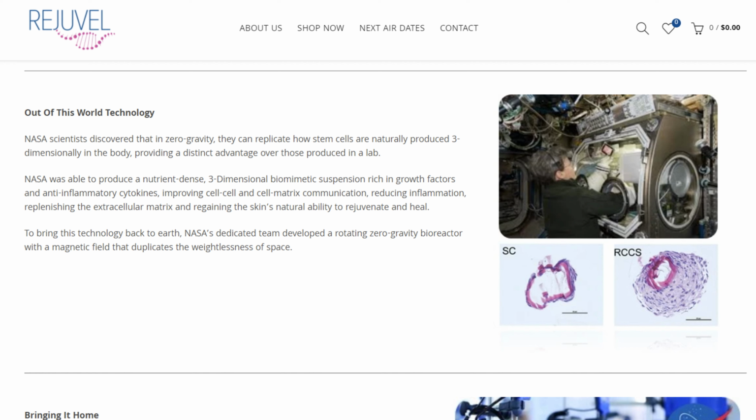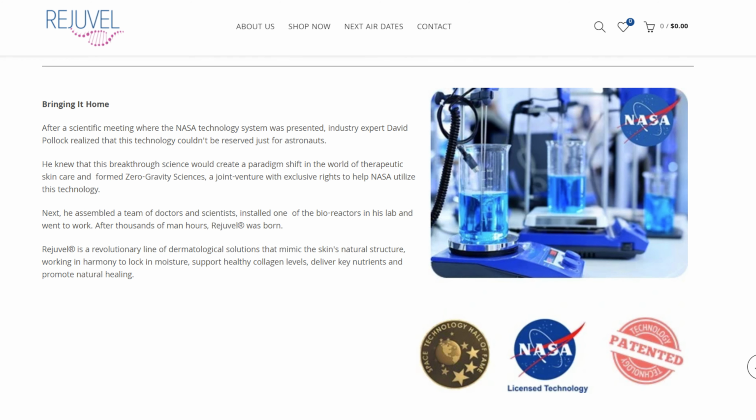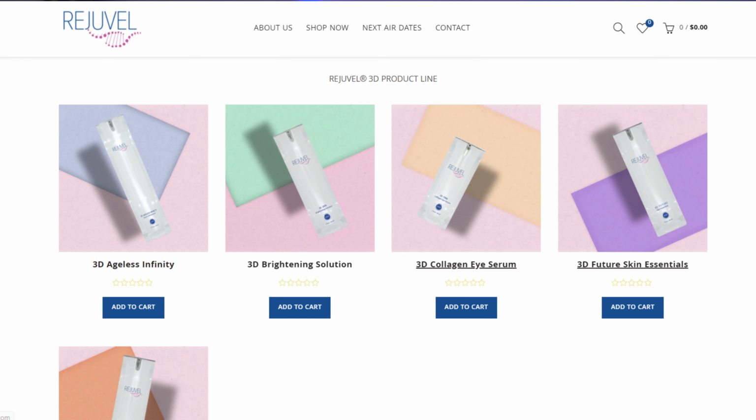Former NASA employees started a company to develop various uses of the bioreactor, but they struggled. Rejuvel saw the promise of the bioreactor technology and decided to bring the product to market after licensing the patents from NASA. They created Rejuvel 3D, which is based on technology developed by NASA to grow cells in an environment that mimics the near weightlessness of space. Rejuvel 3D is the first ever three-dimensional skin renewal system using NASA patented technology exclusively licensed from NASA.